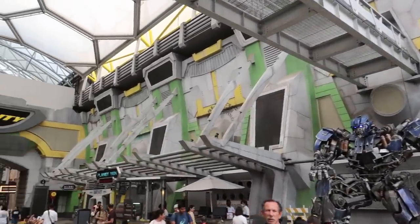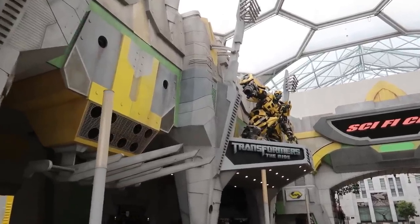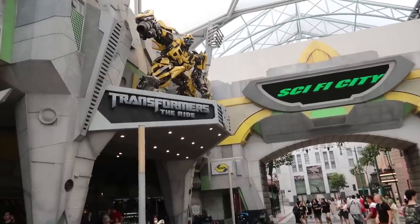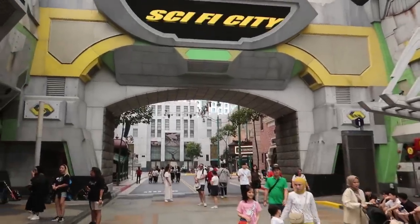Back down here in the sci-fi themed area now. And yeah, this is all undercover here as well. Time for Transformers the Ride. Yeah, I absolutely love this dark ride. I don't know if it's a clone or if it's just going to be similar, but we'll find out when we go on. So yeah, let's go and give this a go. Yeah, all the facades around here, everything's huge, done on a big scale. Fantastic.